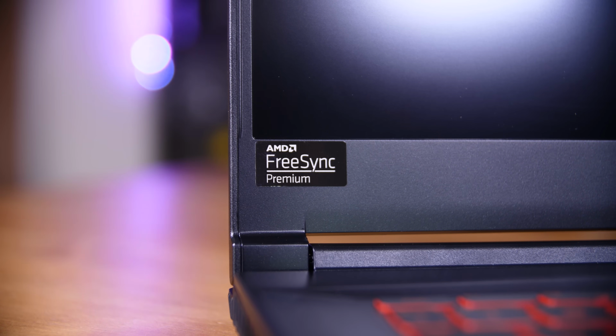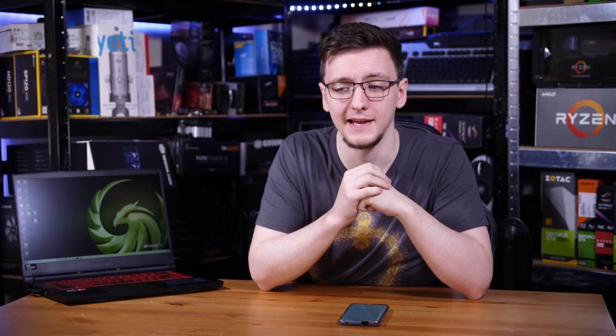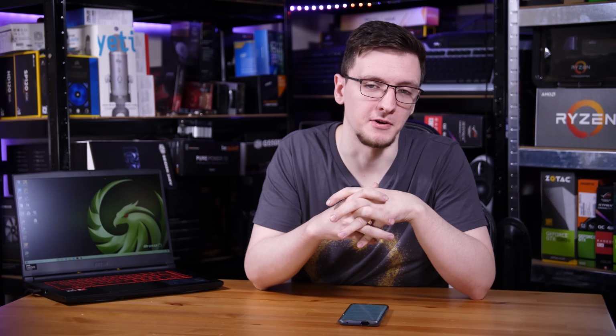Now, it's labelled as a FreeSync Premium display. It's an IPS level 120Hz 1080p panel, and none of that means pretty much anything.